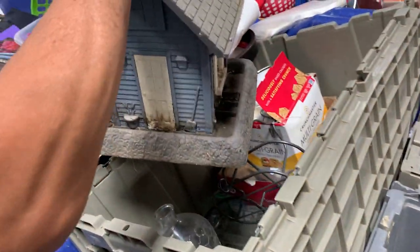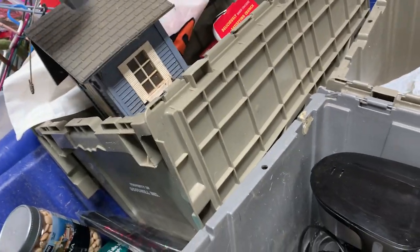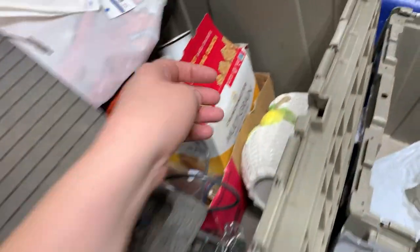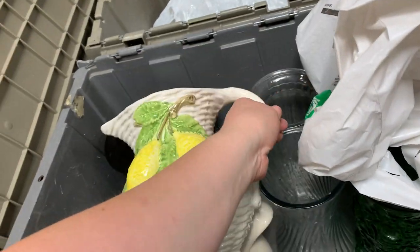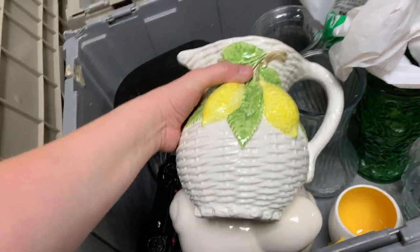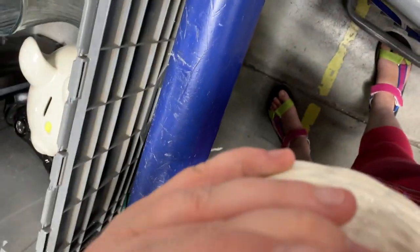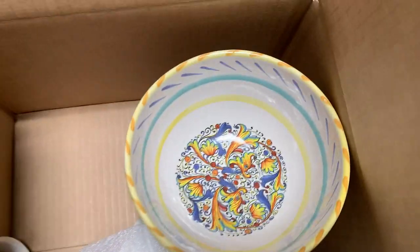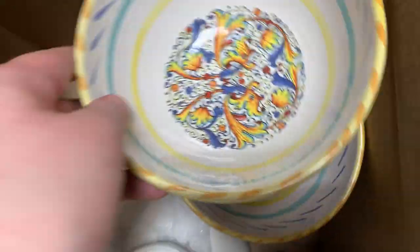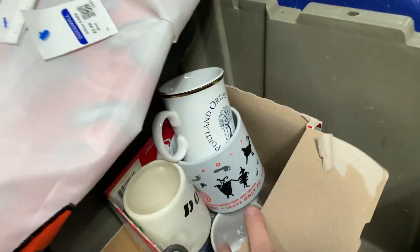Pictures. Oh, nice house. Hello, sir. Can I help you? No. Made in Italy. What a pretty plant picture. No chips. This is pretty good. I got four bowls and they're in pretty decent shape. So that was cool. What's back here?